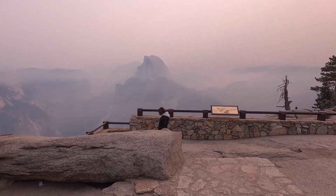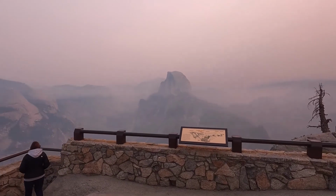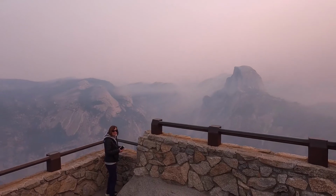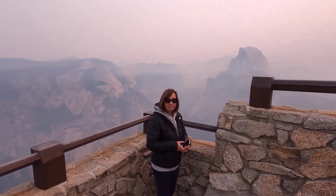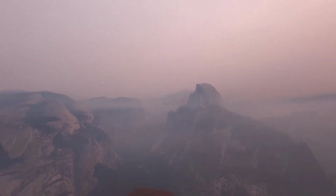Alright, so I think we've returned to the point where we took a picture of Kathy a long time ago. Somewhere over here. So I guess we'll do another. It's kind of neat up here. We can see down in the valley even with all the smoke.